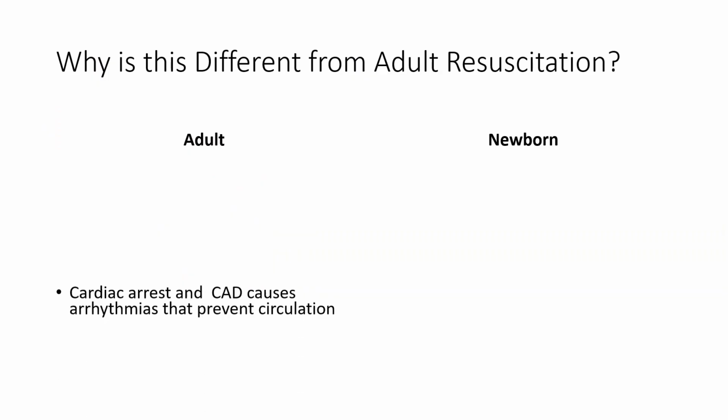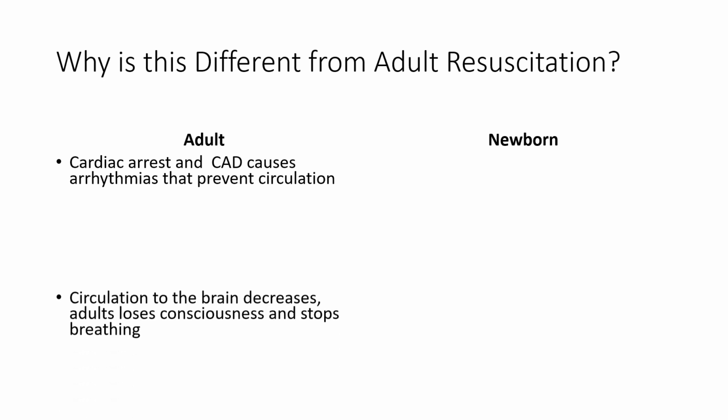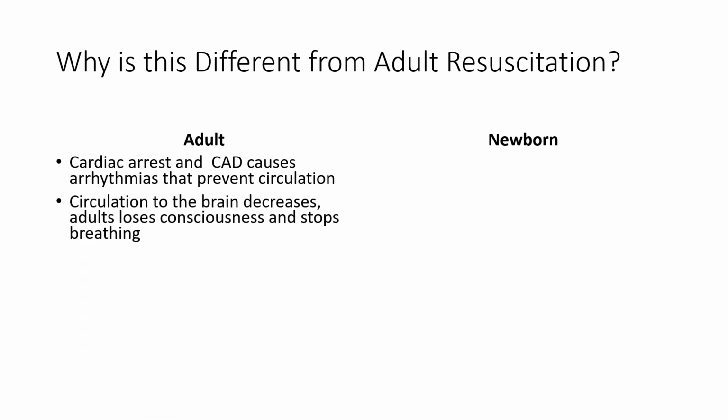So what's the difference between adult resuscitation and newborn resuscitation? In adults, cardiac arrest and coronary artery disease really causes arrhythmias that prevent circulation. So the big focus here is on circulation, right? It's really on cardiovascular tone. Is that saying babies can't be born with poor cardiovascular issues? No. There are babies that are born with things like congenital heart defects that need to be taken care of, especially like an HLHS, hypoplastic left heart or something like that.